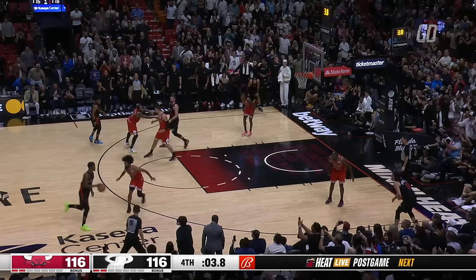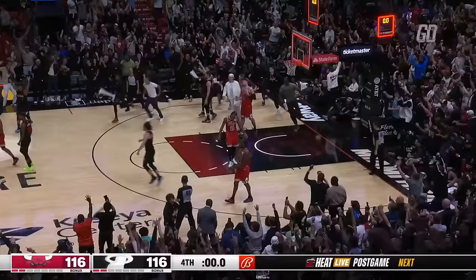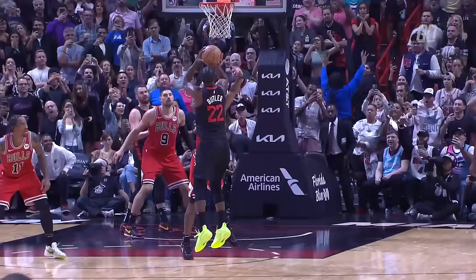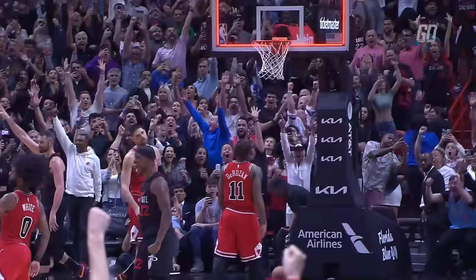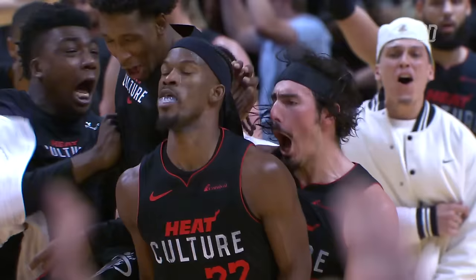Seconds left. Butler step back for the win. Yes! Jimmy Butler delivers the victory. 118-116. Couple looks at Jimmy operating on the slightly shorter Coby White here. Gets to the middle. Here's the step back and the elevation. Great lift on this shot. Nothing but net. And look at his teammates mob him after.